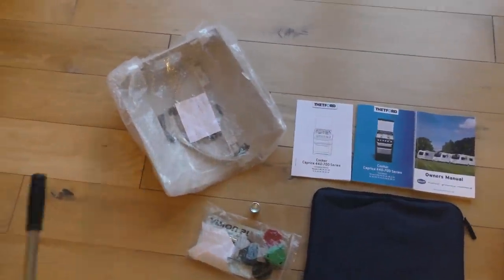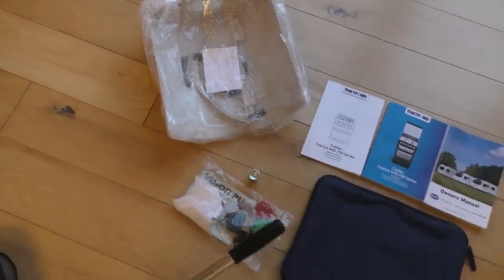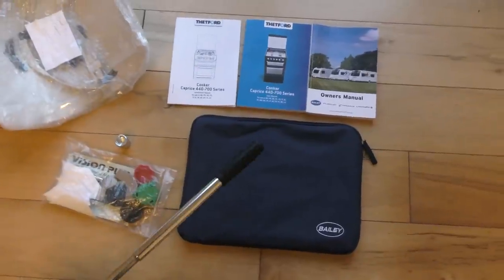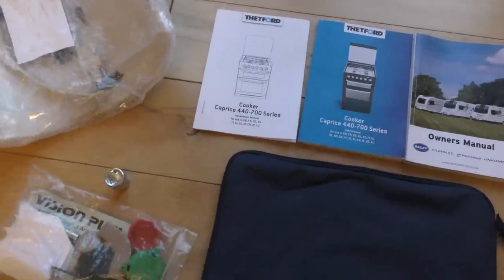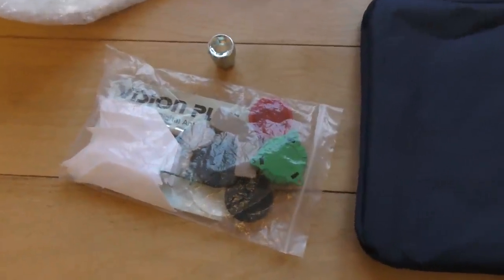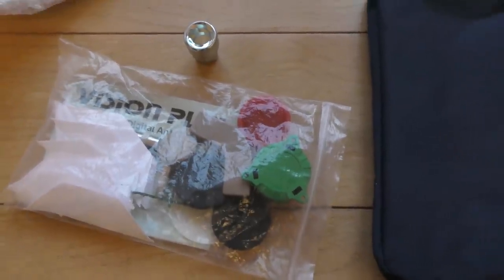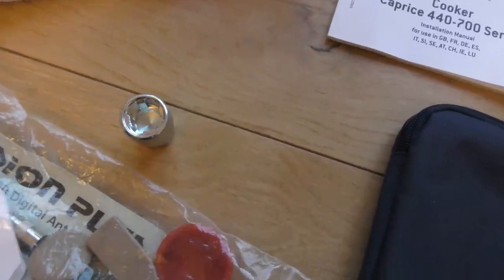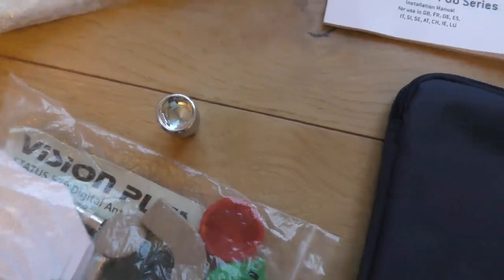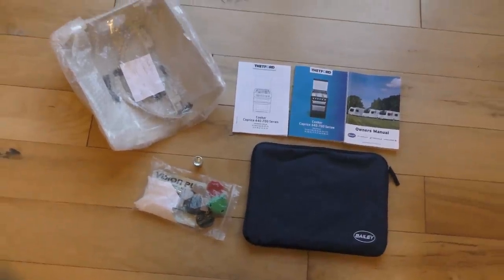This is the bin that you fit onto the inside of the caravan door. The van also comes with a pouch to contain all your legal documents, your owner's manual and instruction books. There's a bag containing little bits and pieces such as plugs, little covers, stickers for the carpet, Vision Plus for the aerial, and the socket that you are seeing here is supplied because your alloy wheels on this spec of caravan are very valuable, and you do need that socket to be able to remove them if you want to.